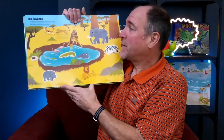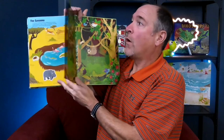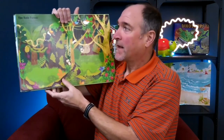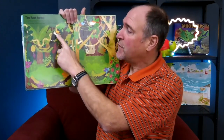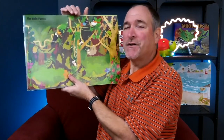Where else should we travel now in our great big beautiful world? Whoa. Look, friends, it's the rainforest. The rainforest is so pretty. Look at that. I see a toucan. You say it, friends. Say, toucan.